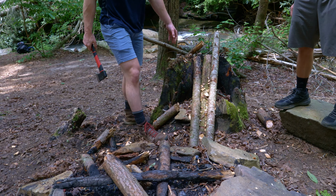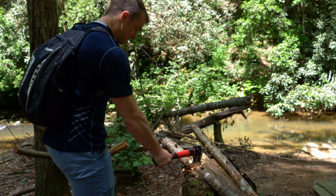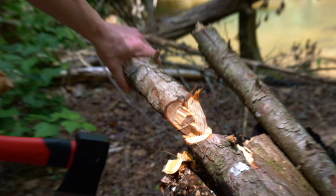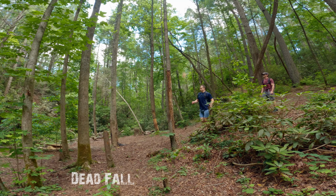An axe is a useful but sometimes overlooked tool if you want to camp out. But a smaller axe is better suited for hiking since the lighter weight is more portable, but it still gets the job done. So at this Panthers Den campsite, what we found out was that there was a deadfall.